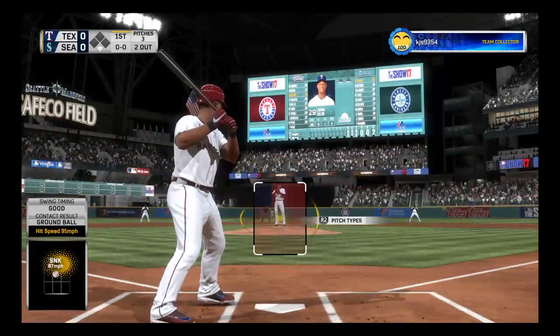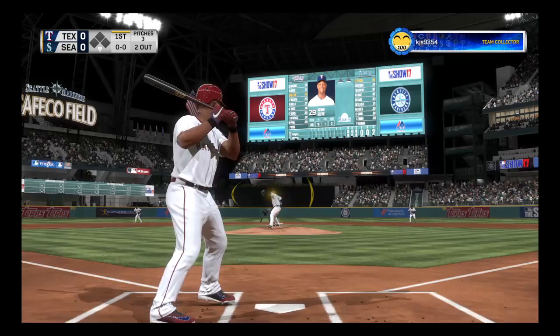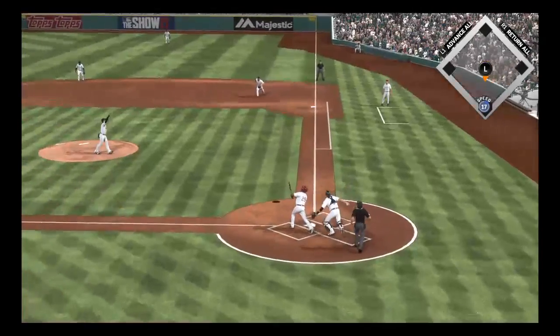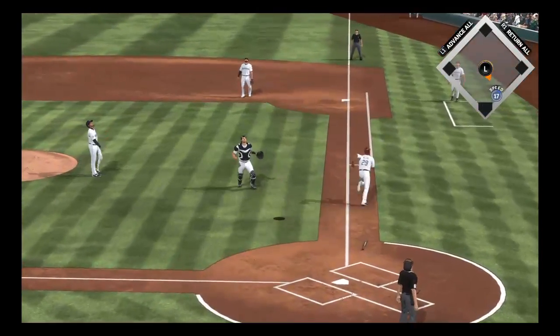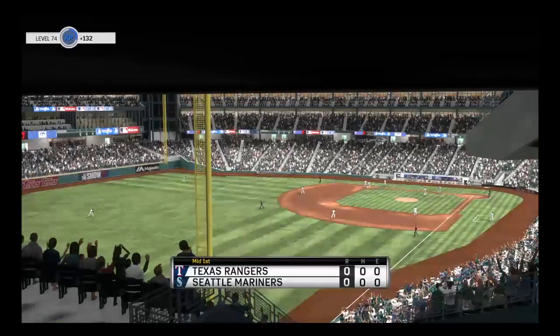Here's the third baseman, Adrian Beltre. First chance for him here in the top of the first with nobody on. And here's a ball hit in the air. Zunino has a play, and that retires the side.